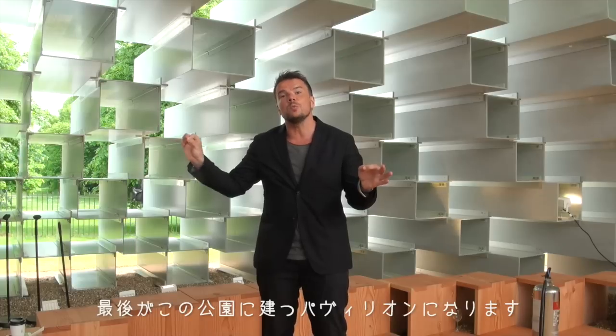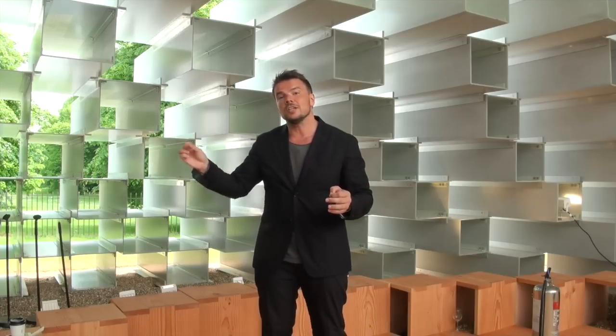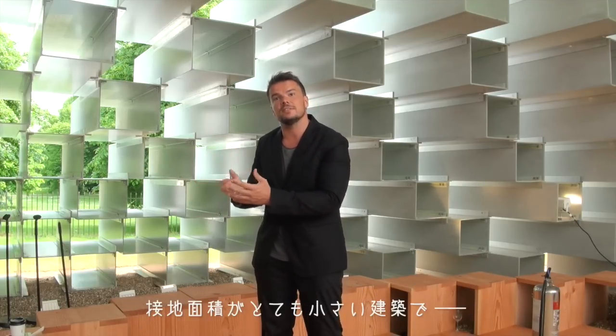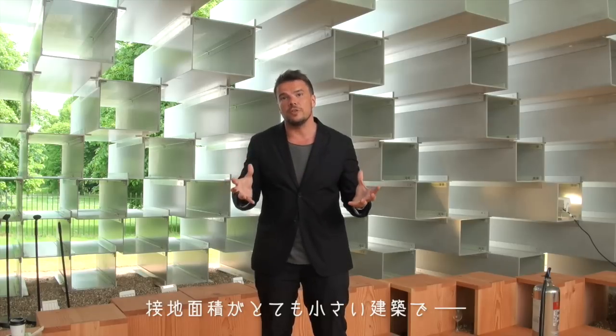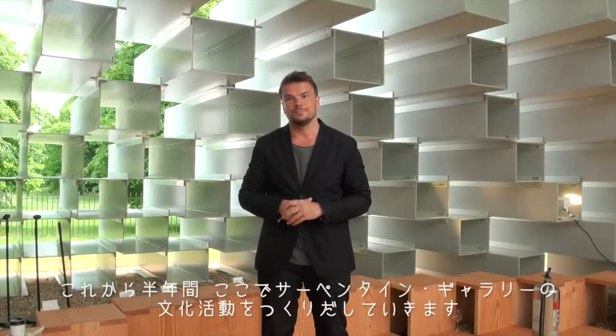to the smallest one, and the final one is actually a pavilion in a park. It's not going to protect Manhattan from flooding, but it's like a very light footprint that is going to create the framework for the cultural life of Serpentine Gallery over the next half a year.